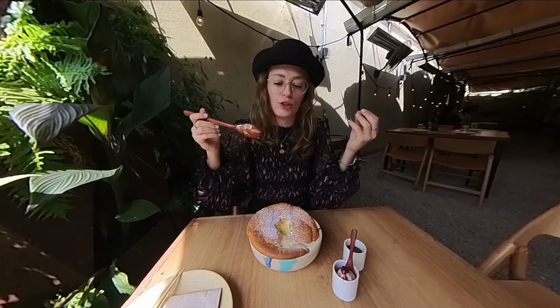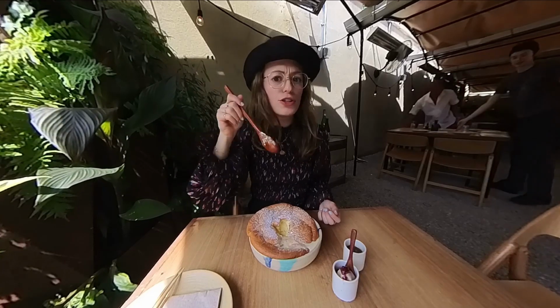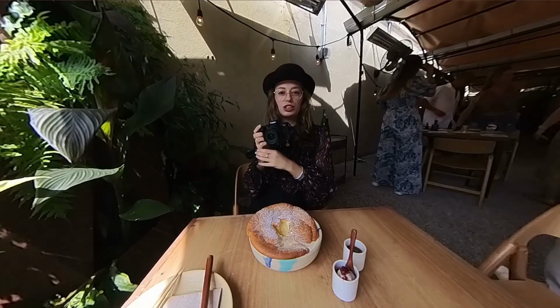Whoa. I see why they call it a souffle pancake. It's so squishy and soft. Oh my gosh. This is dessert. Let me show you how this is oozing in. You ready?